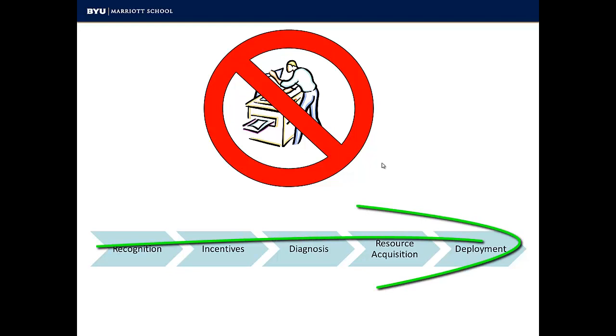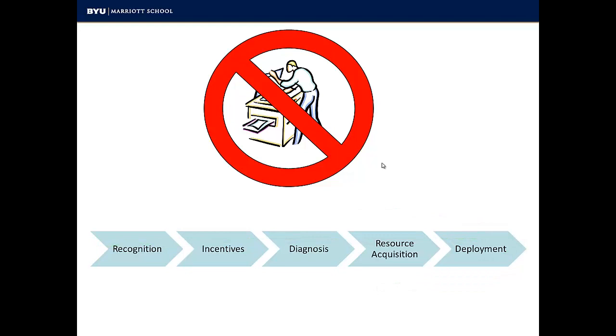At each stage of the process, there are conditions that must be met in order for an imitation to be successful. So, I want to talk about these stages and the required conditions so that you can be more clear on how companies can erect barriers to imitation. There are five stages that must occur for successful imitation to take place: recognition, incentives, diagnosis, resource acquisition, and deployment.